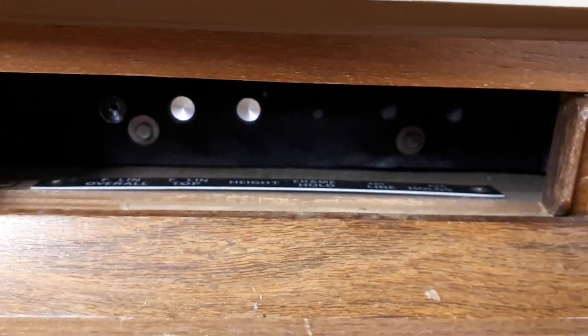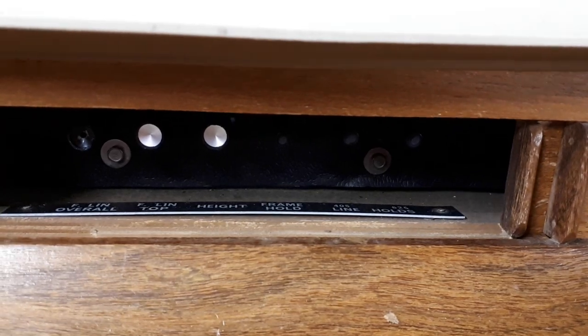You've got linearity, height, frame hold. All the controls there, 625, 405 line.